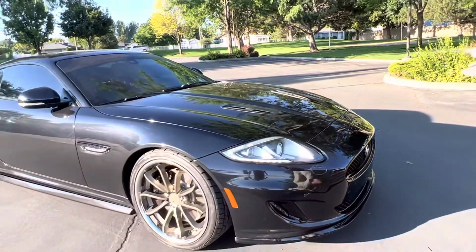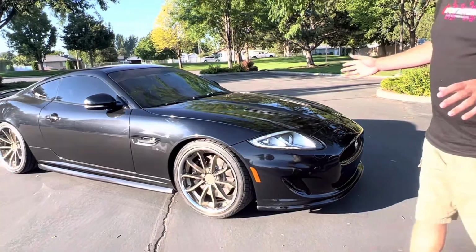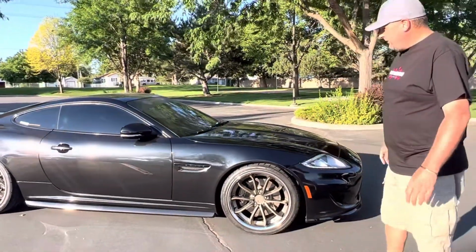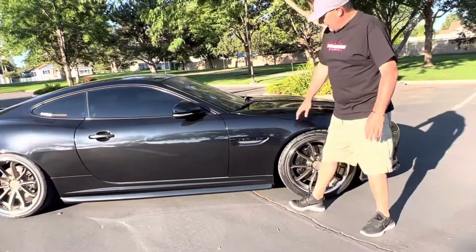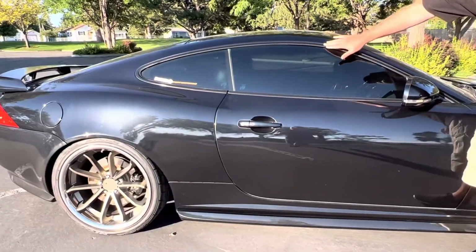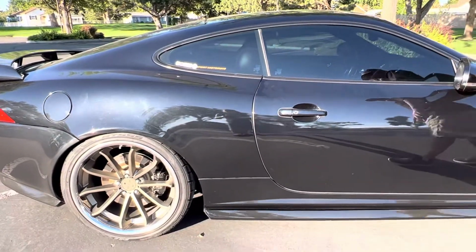We pretty much had the car de-chromed. Again, huge shout out to Creative Wraps for doing that for us. Auto Express painted the emblems for us. Again, this is the chrome that we had deleted. They got the painted side skirt on it.